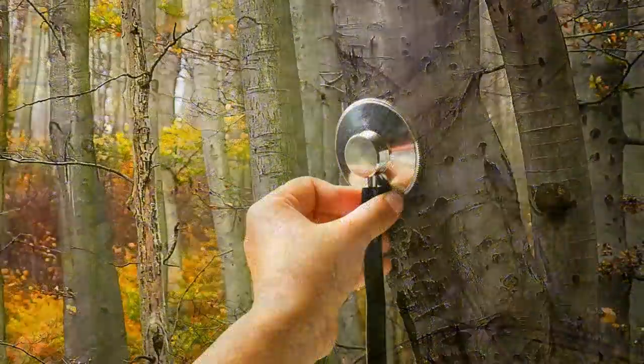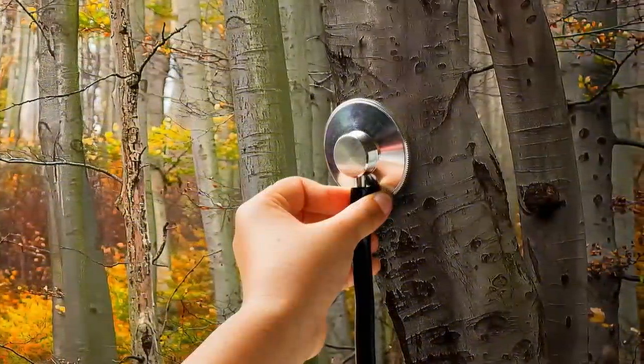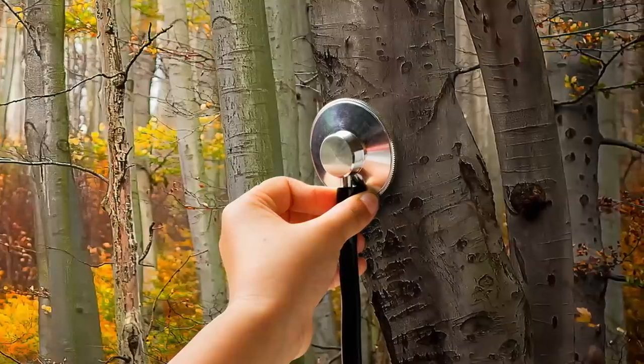For instance, if you hold a stethoscope to the trunk of a hardwood tree, you can hear its heartbeat as water and nutrients move through its system. And most astonishing is the relationship that trees have with fungi. Tree roots attach to fungi underground, which not only allow them access to more water and nutrients, but enable them to communicate with each other for miles.